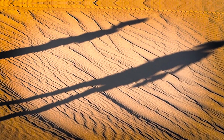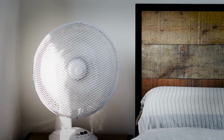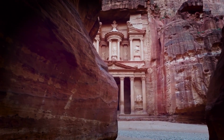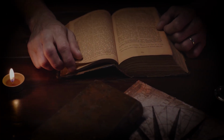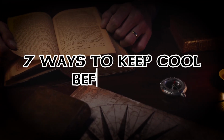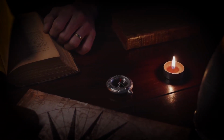Ever walked into an icy room on a blazing day and whispered, "Thank you, modern tech"? Ancient people had the same sun, same heat, but no machines. Just raw instinct and genius hacks that feel almost magical now. Today, we're diving into 7 clever ways they kept cool before AC. Spoiler, they were smarter than we think.